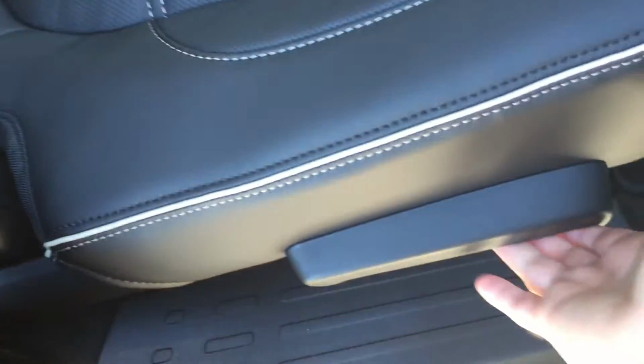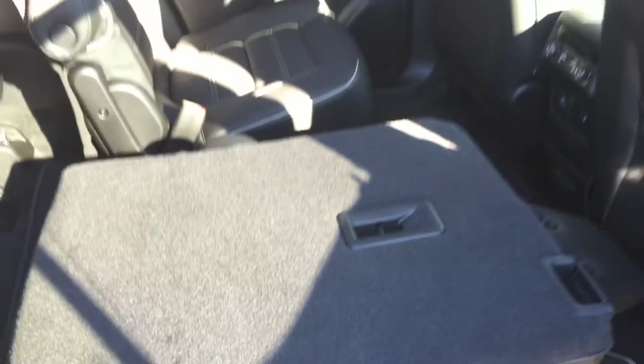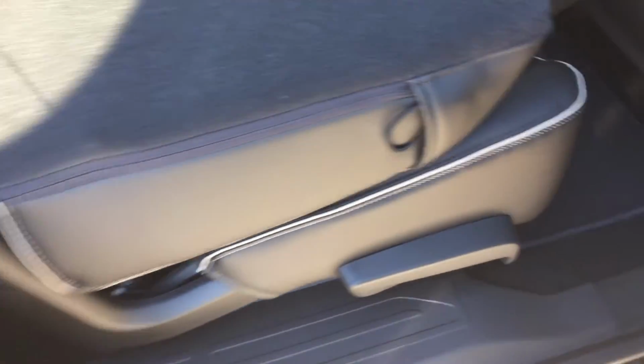Now, to get into the second row seat, actually first thing I'm going to show you is how easy the second row seating falls down nice and flat. I'm going to grab this with one hand, and there you go. Both sides will fall down nice and flat just like that. And now to show you how to access third row seating, very easy. It's pass through, so your passengers can walk through here and sit down, or you can simply grab this, pull forward, and then entry can be made through this area right here.